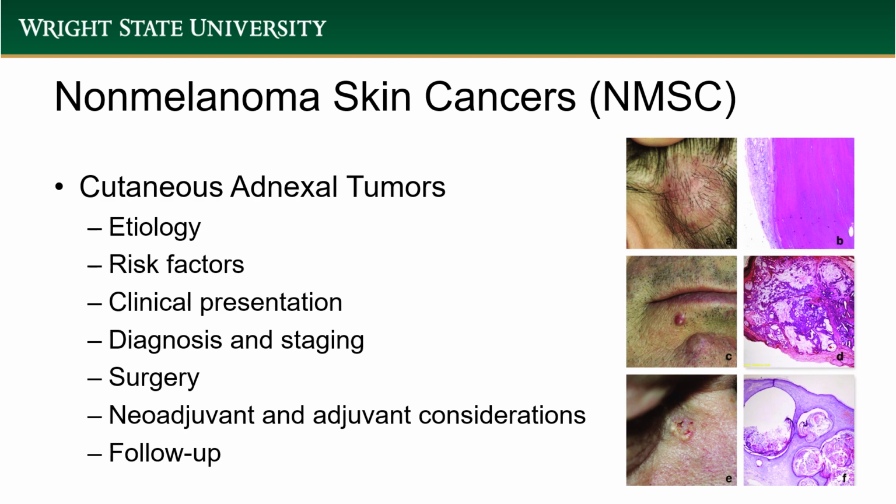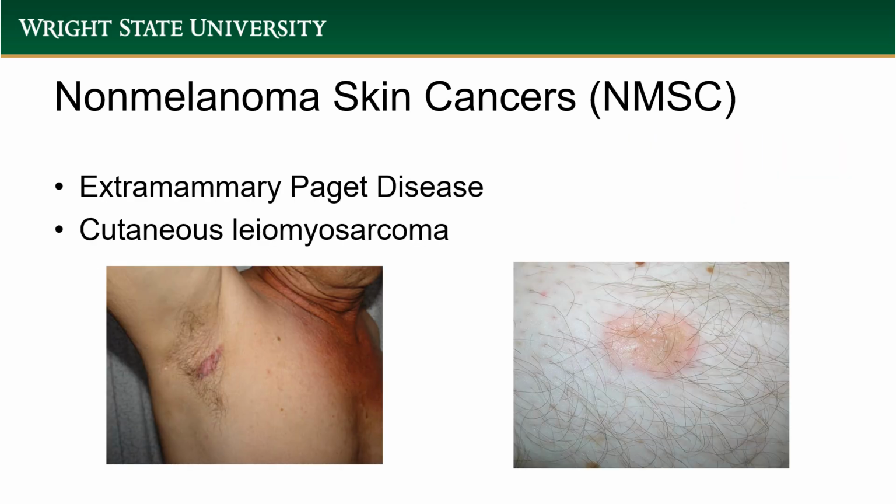And follow-ups with a history and physical every 3 to 6 months for 3 years, then every 6 to 12 months thereafter. Some other non-melanoma skin cancers include extramammary Paget disease, which is either a primary cutaneous adenocarcinoma or a tumor with secondary cutaneous involvement from an underlying disease. These lesions might be susceptible to trastuzumab depending on their HER2 expression.